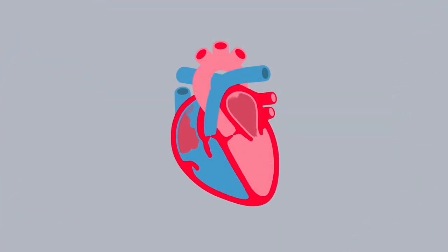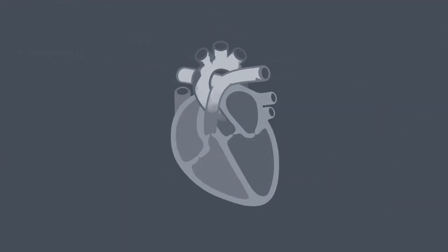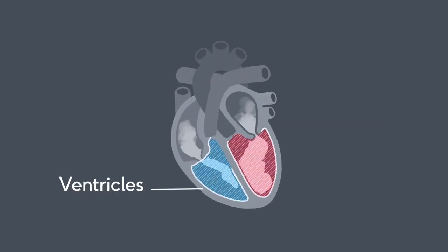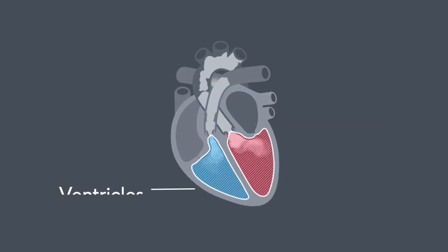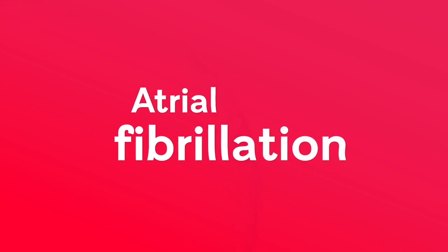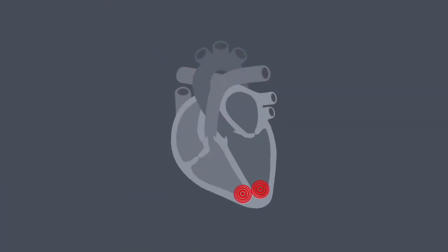Your heart is a muscle that pumps blood around your body. It's made up of 4 chambers, 2 at the top called the atria, and 2 at the bottom called the ventricles. Your sinus node sends out electrical impulses. Atrial fibrillation, or AF for short, is when other areas of the atria send out electrical impulses too. These irregular impulses cause the atria to twitch.